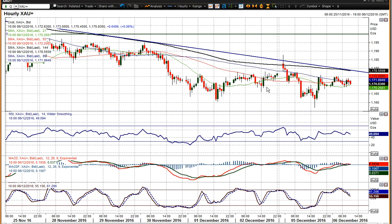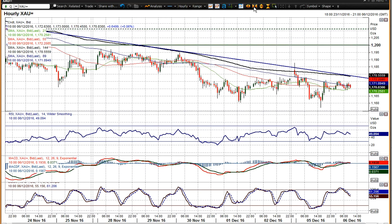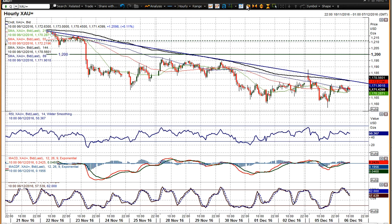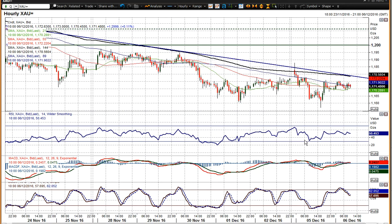Now you look on the hourly chart, you'd say, well, you're still in this downtrend, yes, and I showed you that downtrend on the daily chart. The momentum indicator is not really being able to muster much of a rally, but it's not really selling off either. So the fact that we rebounded quite quickly from that 1157 level yesterday, to bounce, well, $20 and then hold that gain is interesting.